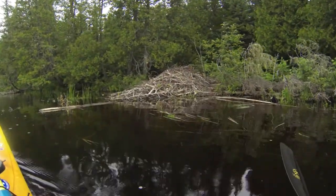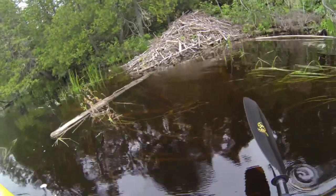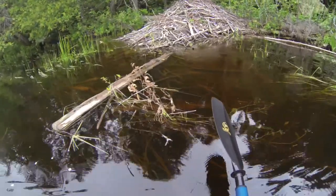We came upon this beaver lodge. These are a dime a dozen on the Chapleau River, but this was the only one we saw on the Missinaibi in our 140-mile trip.